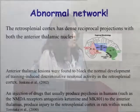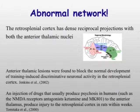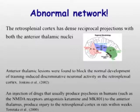What's more important and interesting is that the retrosplenial cortex has a dense reciprocal projection with the anterior thalamic radiation. So this is not just two independent areas within the brain that each show some abnormality or abnormal integrity in young children with autism, but those two are highly connected, probably within the same network. And anterior thalamic lesions were found to block the normal development of training-induced discriminative neuronal activity in the retrosplenial cortex. In addition, an injection of a drug that usually produces psychosis in humans into the anterior thalamus produced injury to the retrosplenial cortex in rats within weeks. So those two are highly connected.